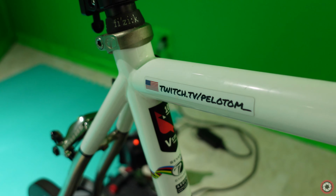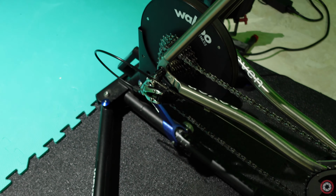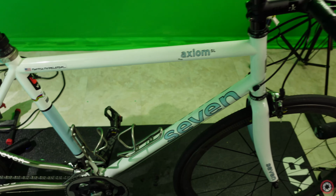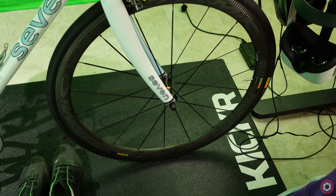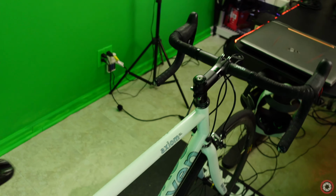I'll have to white that out or get new stickers, but got the bear tie seat stays and chain stays just to get to see a little bit of that tie look on a custom painted, custom geometry frame. And I'm rocking the Mavic Cosmic Carbone Clincher rim brake wheels. So that's what I'm riding indoors.